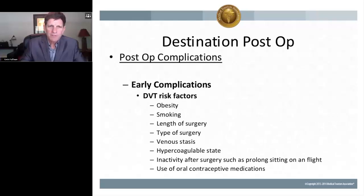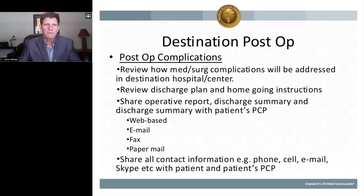So these early complications are atelectasis, pneumonia. Other early complications, we talk about this, deep vein thrombosis, risk are obese patients, smoking, length of surgery, venous stasis history. They may have a history of this, oral contraceptives, and then sitting for a long period of time in a flight, puts you at risk of these deep vein thrombosis.